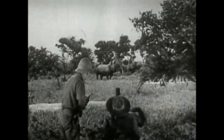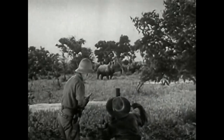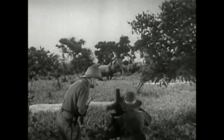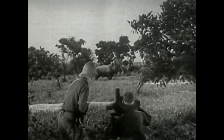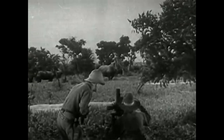He is much larger than the common black variety, and less than 200 are known to exist. Gosh, that's a big one. What do you think he weighs? Oh, about 3 tons. Gee, all bulk and no brains.